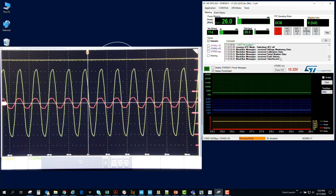Please do not consider what you see here on the window on the GUI. When you are at low power consumption, there is a significant error on this, because this is just, let's say, an estimate, and it is pretty accurate at higher power, but at very low power becomes really not very accurate.